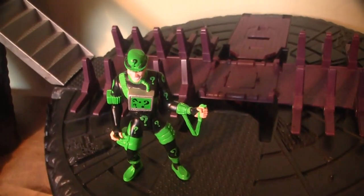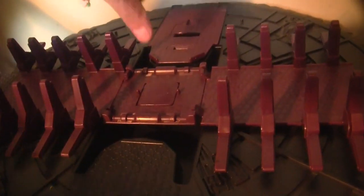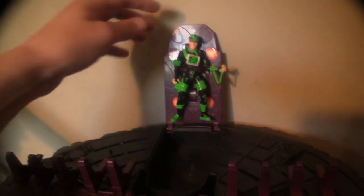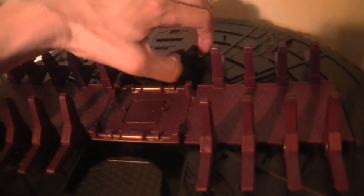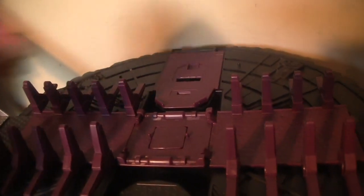A couple of notches here for when you want to stick your figures and just get them to stand up. Here's the really creepy thing here. So this is like a kind of prison, I guess. You put your, I don't know if it's going to work with the Riddler because his hand is sticking out, but you put your figure there, and then you can just flip it down like some sort of Guantanamo Bay interrogation chamber or something. But that's kind of cool.